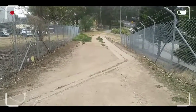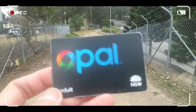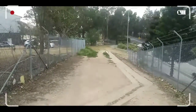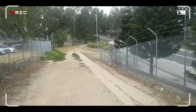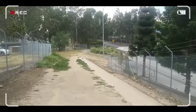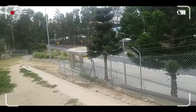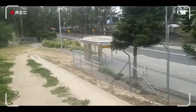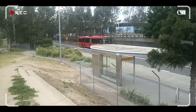You have to bring your Opal card to travel across Sydney. And this is just only for pedestrians and cyclists. If you are arriving in Murren's T-Way, and that's my bus.